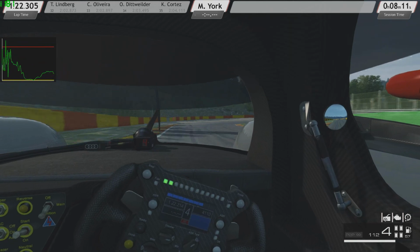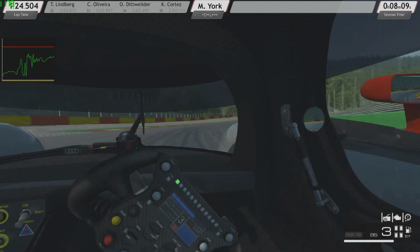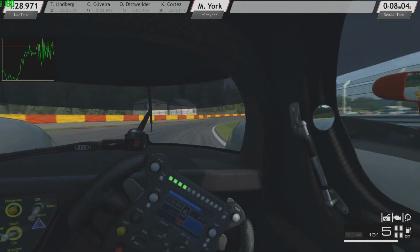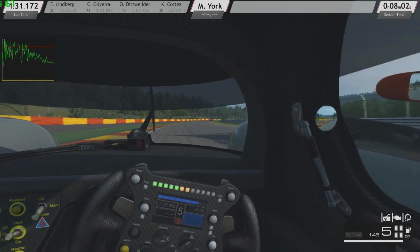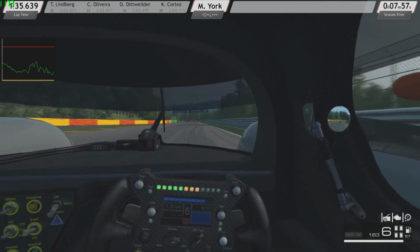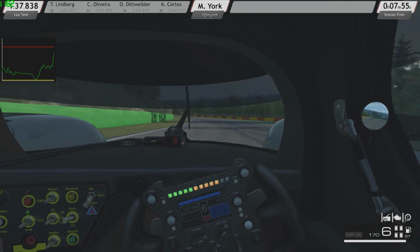Just really attacking the curves at the moment. I need to get that car slowed down a little bit earlier for that corner. Try and tuck it into the inside curve a little bit more. So keep falling a metre or two shy of it.